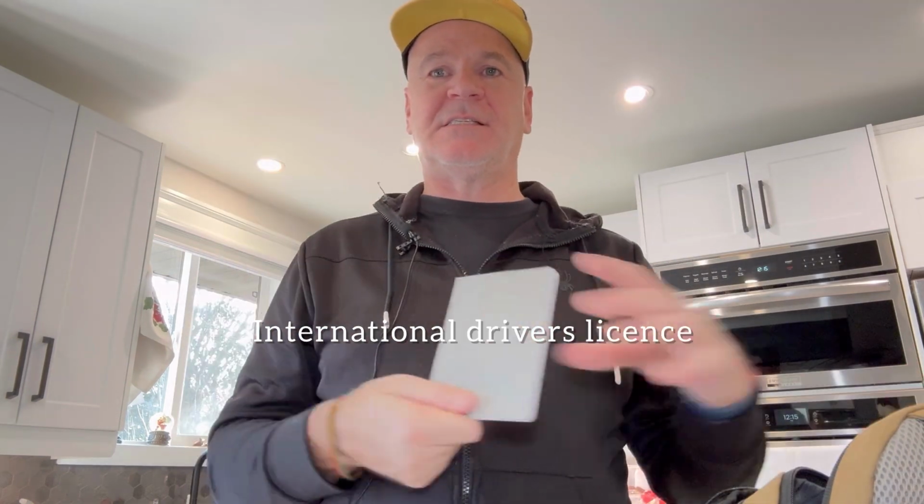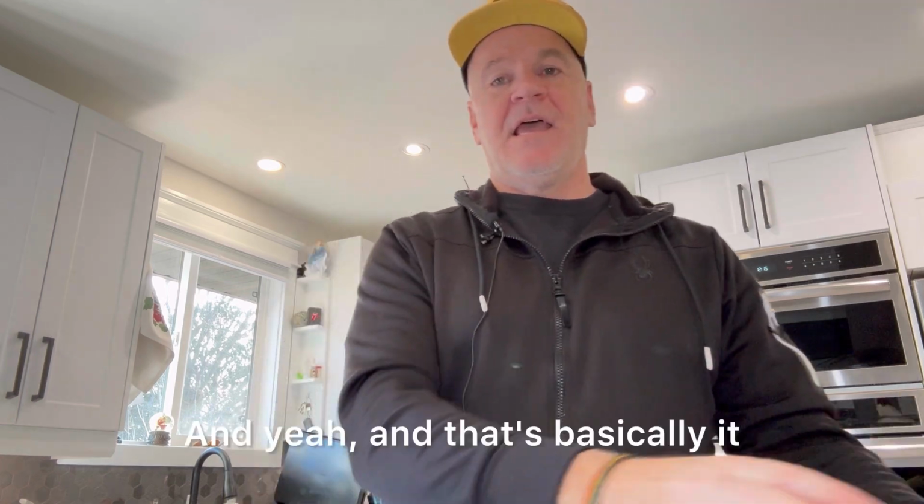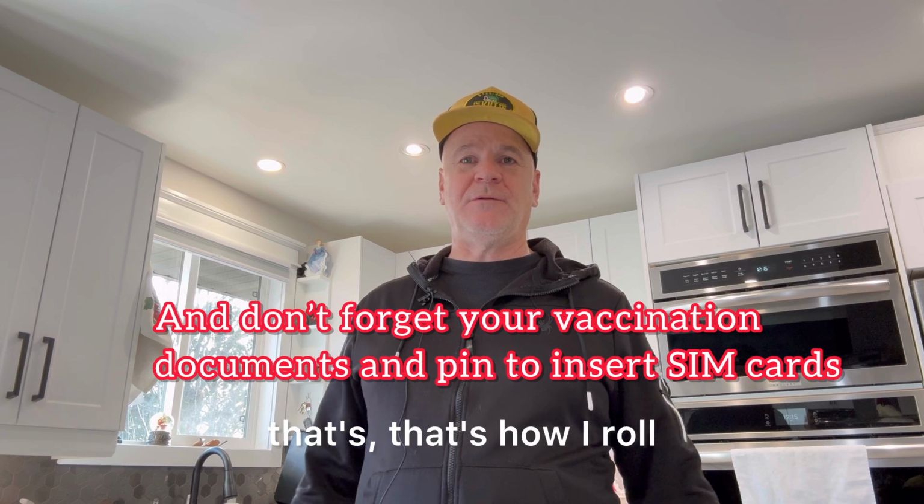My driver's license, international driver's license, if I need to rent vehicles, anything like that. And yeah, that's basically it. So that's how I roll.